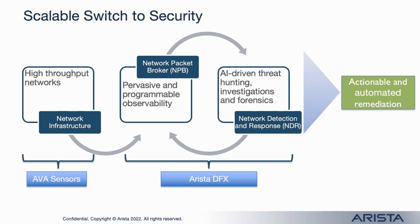So really, to wrap things up, Arista is very, very uniquely positioned to deliver scalable switch to security because we have every part of that stack, whether it's starting at the switch and CloudVision and the ability to manage those switches and give you that level of visibility, whether it's the packet broker that can deliver those packets to our NDR solution that then goes about applying a variety of techniques to detect some of the most sophisticated threats. And by combining these solutions, by embedding our sensors into the switches, by combining the goodness of our monitoring fabric with our NDR product, and then integrating with the rest of the ecosystem, we can deliver effective security.